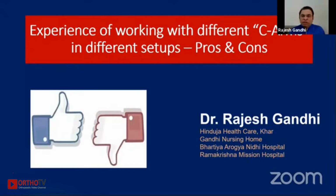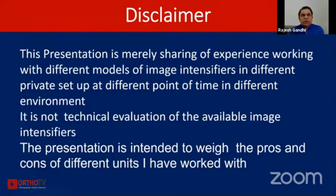point of time. I've been using C-arms for almost 22, 23 years rather. So now this presentation is merely an experience. It is sharing of an experience with different models of image intensifiers, whether in a private setup, at a different point of time, in different environment and different setup. It is not a technical evaluation of the available intensifiers. The presentation is intended to weigh the pros and cons of the different units I have worked with. It is in no way endorsing a particular product.